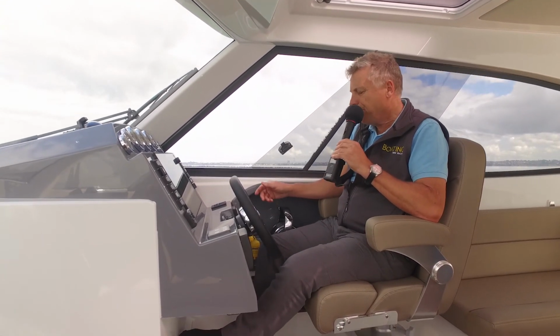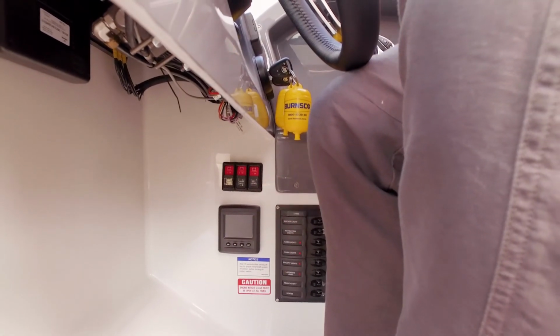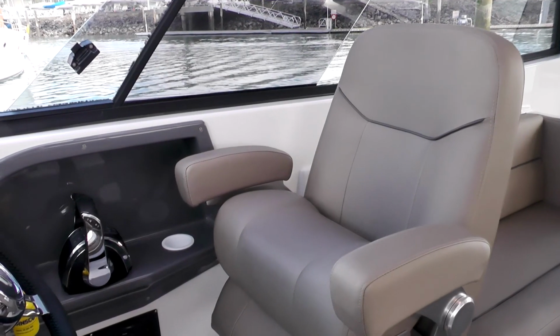Another feature is the fact that the battery switches are remote, so you can turn your batteries on and off from here at the helm, which is a really nice feature.